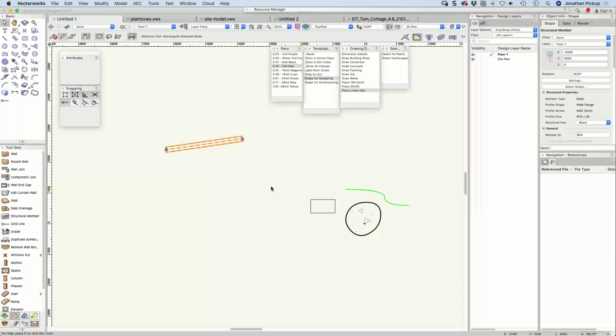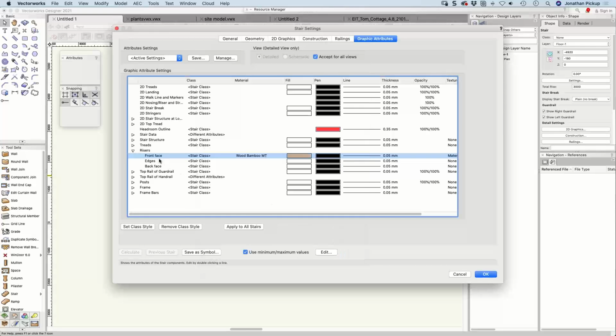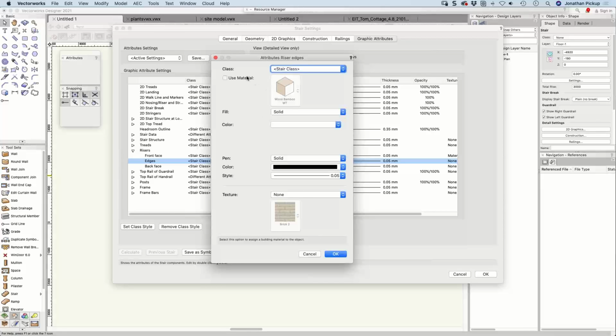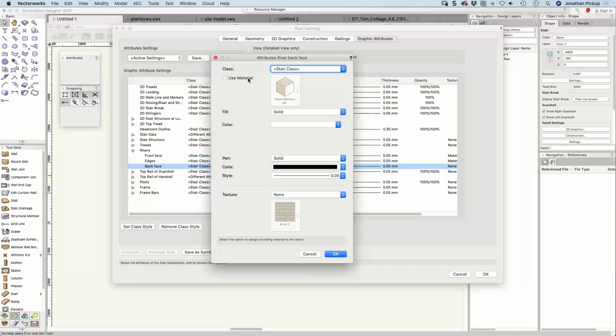Oh, bamboo, that'd be nice. So let's apply bamboo. You'll notice, Bob, that it not only controls the graphic, the texture of that material, but it also controls the color and the fill of it. It doesn't control the pen, but it does control the material texture. So what you could do is edit all of these and just add the bamboo as a material, and it's controlling the look of that.